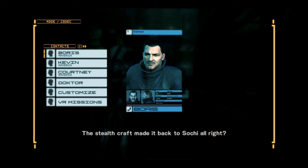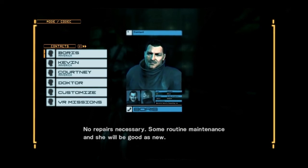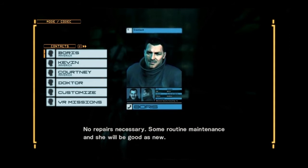The stealth craft made it back to Sochi all right? Da. Safe and sound. No repairs necessary. Some routine maintenance and she will be as good as new.